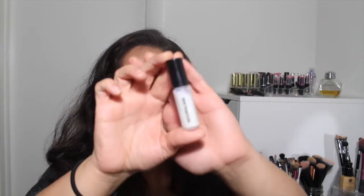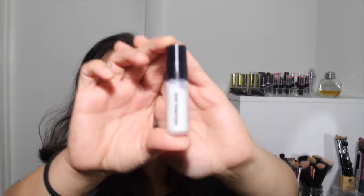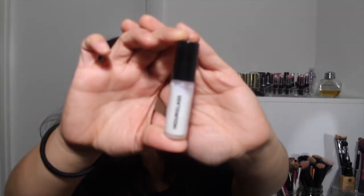The first makeup related favorite that I want to talk about is my Hourglass Mineral Veil Primer. This is just my little travel size that I have left. As I've mentioned before in my previous videos, I have oily skin. Sometimes combo oily, sometimes just an oily slick mess. And this primer has been so good to me in the summer.